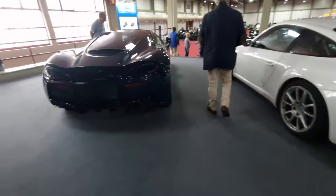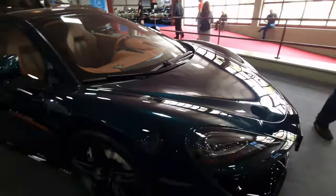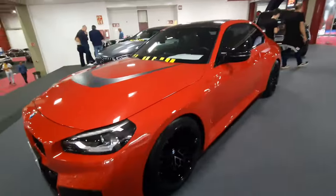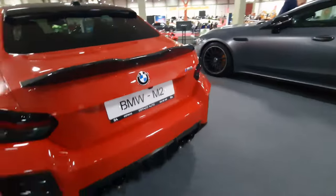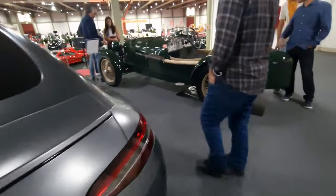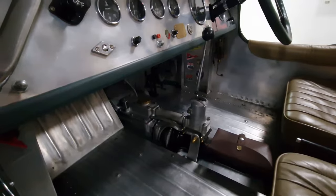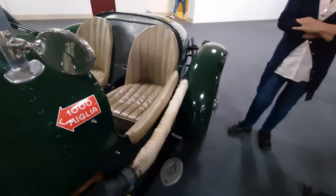Here we got an old GT3 and McLaren. Oh, it's a 570. And here we have the BMW M2. That's a very nice car, actually. That's a very good looking BMW. Yeah, this M2. It's quite expensive, but it does look nice, yes. Mercedes AMG. Look at that, guys. So simple. Can you imagine putting your hand on something like that?